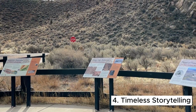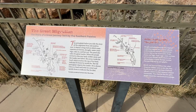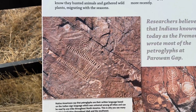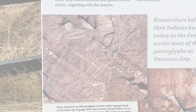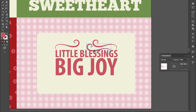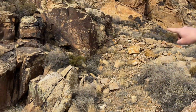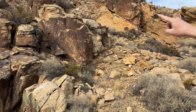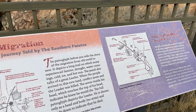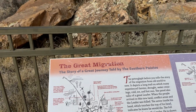Number 4, timeless storytelling. Perhaps the most compelling parallel is the emphasis on storytelling. The petroglyphs at Parawan Gap tell stories of their creators' lives, beliefs, and environment. Similarly, modern graphic design often seeks to tell a brand story or convey a narrative through visual elements. Both rely on the power of imagery to connect with an audience on an emotional level. The petroglyphs of the Parawan Gap remind us that design is not a modern invention. It is a universal human practice that has been evolving for millennia.